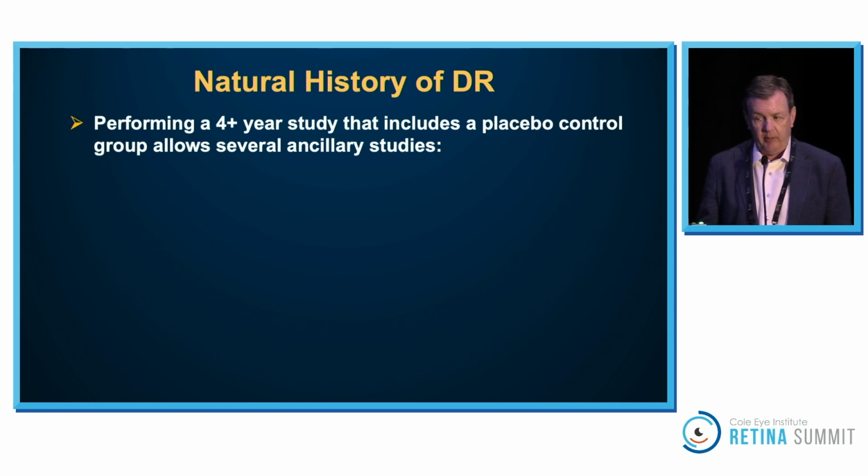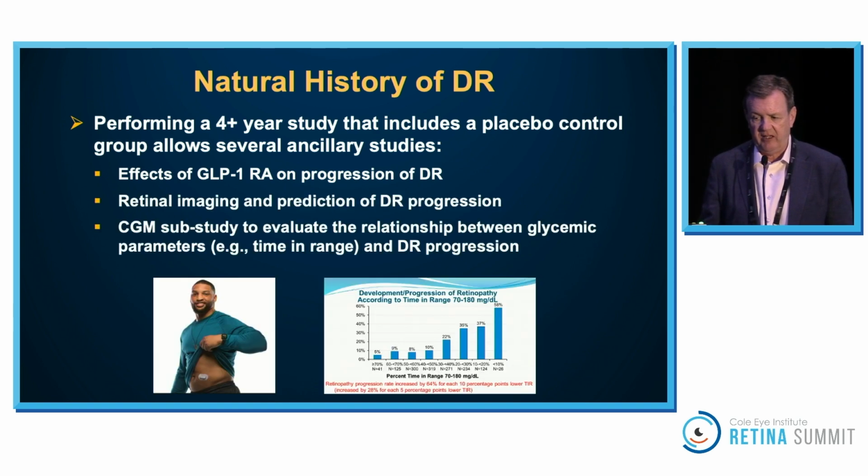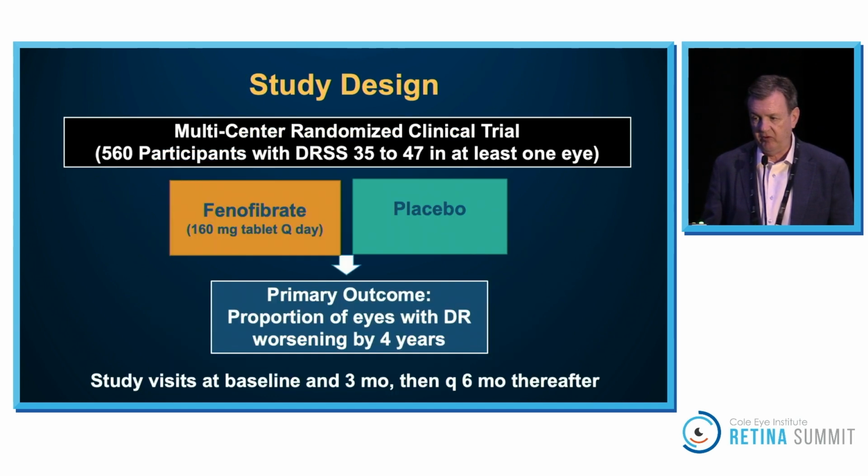So bottom line is we're doing a 4+ year study that includes a placebo control group, which allows a number of ancillary studies, like, for example, looking at the GLP-1 receptor agonist and its effect on progression of diabetic retinopathy. Some other imaging studies will also be looking at continuous glucose monitoring. A lot of times we talk about the A1C. My prediction is in a few years, we're not going to be talking about A1C with the same frequency with which we do. It's going to be time in range, because so many people have gone to this continuous glucose monitoring. And so far from what we've seen, it's a better predictor than the A1C.